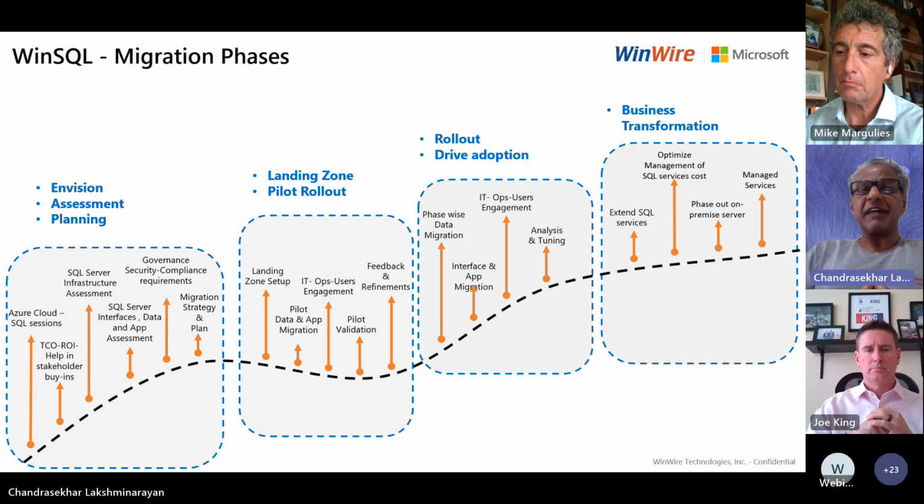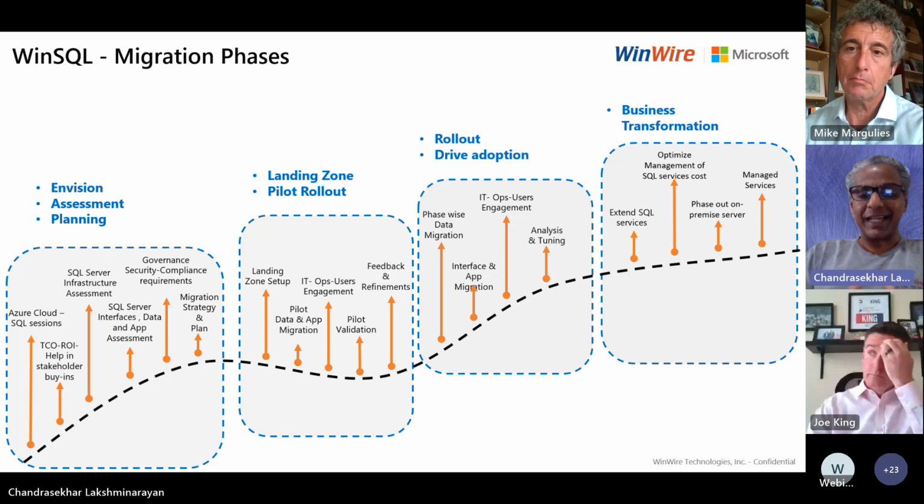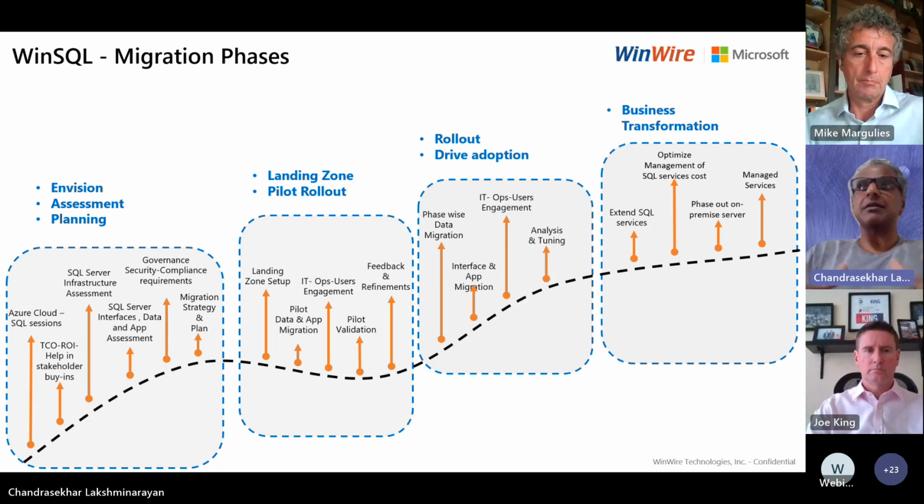At the end of this, you would want to have a well-defined migration strategy and plan. As I said, the considerations that I talked about, the schemas, the interfacing objects, the infrastructure, all of that will drive your migration strategy and plan. The next step, if you don't have a landing zone, if you don't have Azure in your ecosystem, is to obviously get that in place. So you have your landing zone set up. You want to be able to get your core infrastructure in place to enable the migration of your on-prem SQL environment. And that's like a baseline that you'd want to get into.